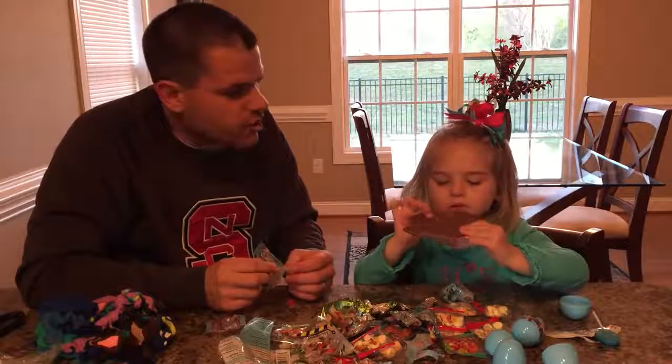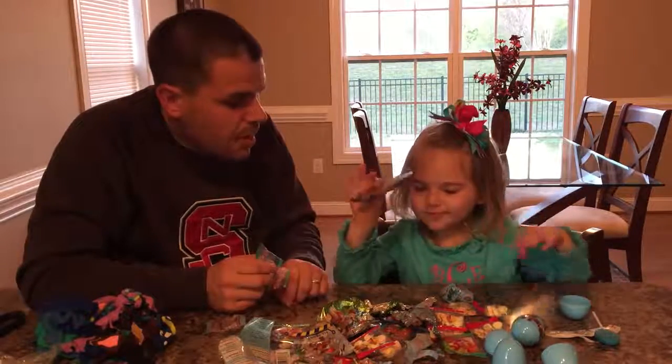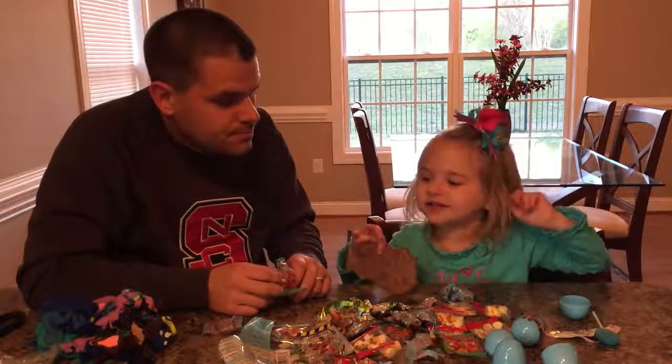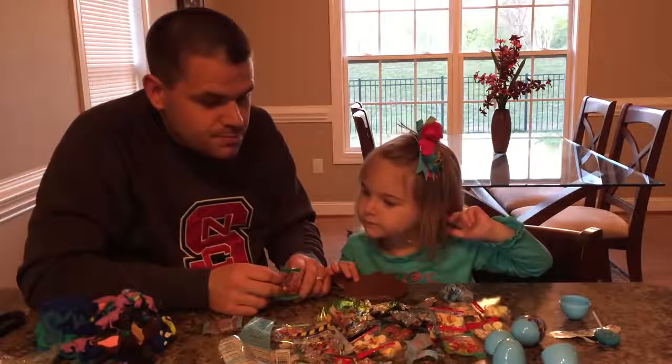So what did you think of the Chase Play-Doh Surprise Egg? Was it pretty cool? I had lots and lots of Paw Patrol goodies.